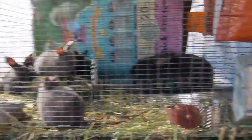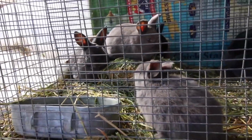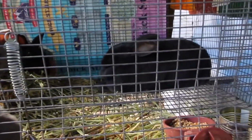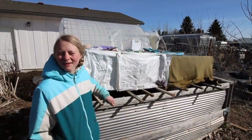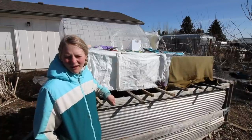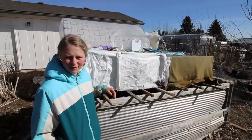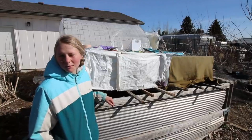All right, this gray mama, her babies are weaned. They are coming up on 6 weeks, so we're gonna move the babies out of here and put them in their own cage and rebreed mama. We have the feed sacks and blankets on the cages, that way it keeps the wind and the rain off. And lately, we've had to start tying the cages too. That way, it doesn't actually push the cages off using the feed sacks as a parachute.